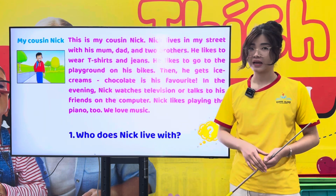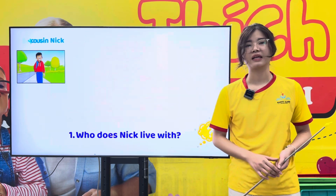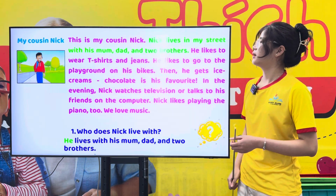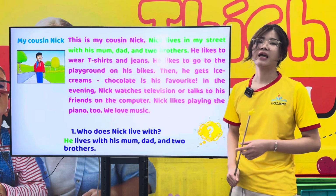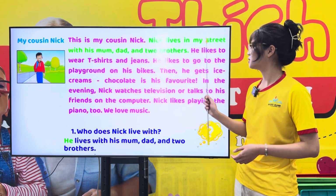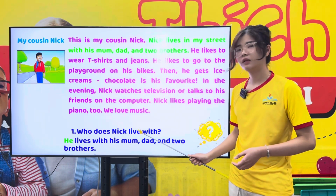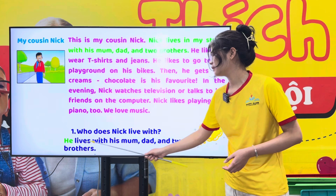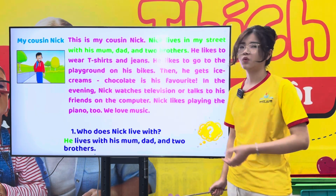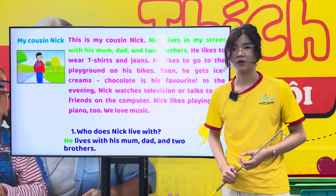So, have you found the correct answer in the text? It is very easy, right? So, let's check. Yes, you're correct. The answer is in the second sentence, right? Okay, let's read together. Nick lives in my street with his mom, dad, and 2 brothers. So, who does Nick live with? Yes, he lives with his mom, dad, and 2 brothers. And in this question, we should change the subject Nick into he, okay?